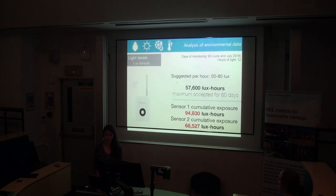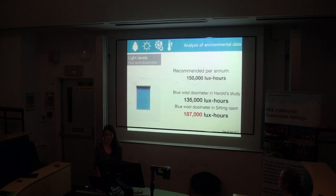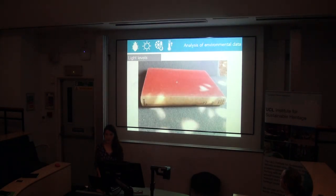Then I collected data regarding light for 2 months, in June and July, and I found that the levels are very high in comparison to the suggested levels, which is dangerous, and that's why the fading is happening to many of the bindings. And there was also data collected by blue wool dosimeters from 2017, and it shows as well that in one of the rooms the levels are very high compared to the recommended ones, and hence this happened. Most of the bindings, and the spines specifically, were fading.